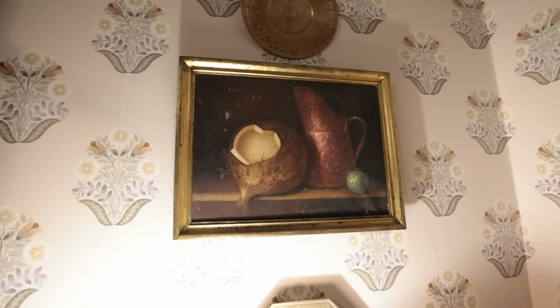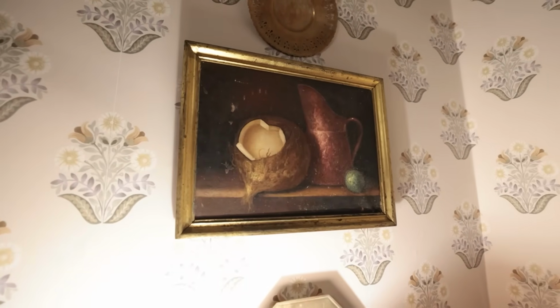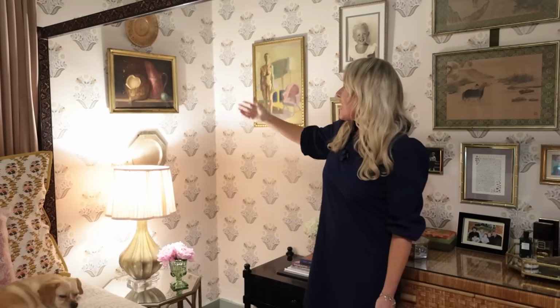One of my favorite things is a painting that I actually found in the trash. It was just sitting there in a pile of trash on the side of the road, and I thought, who in the world would ever throw that away? But it's really found a new life and is very appreciated living in my room.